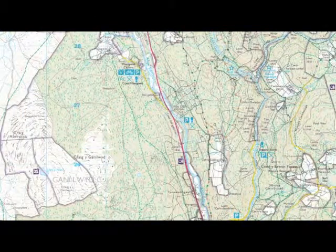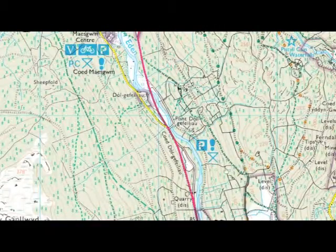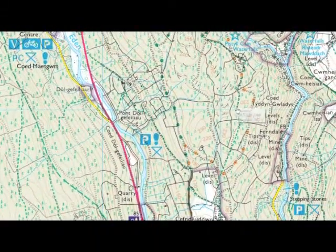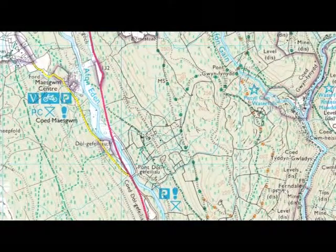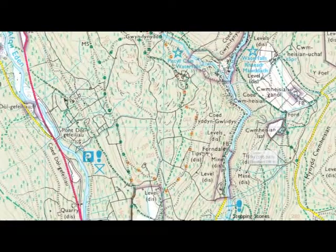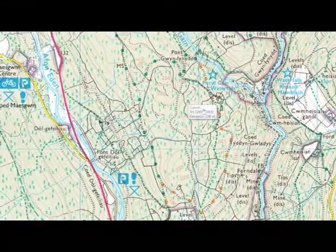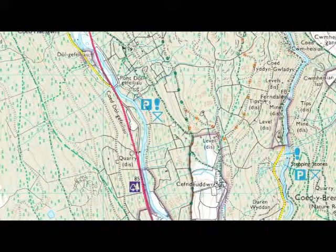Coming on to Coed-y-Brenin, another area very popular with mountain bikers, we can see that there's not actually that many public rights of way. Obviously, there's a lot of permissive rights there that the Forestry Commission allow, and they've actually built trails for us to ride on. We've got an off-road cycle route shown on the right of the screen with the orange dots. We've got an other road with public access on the left with the green dots, and a few footpaths.